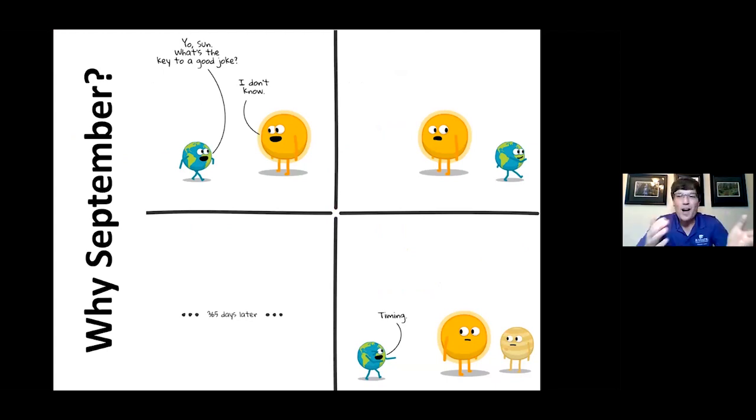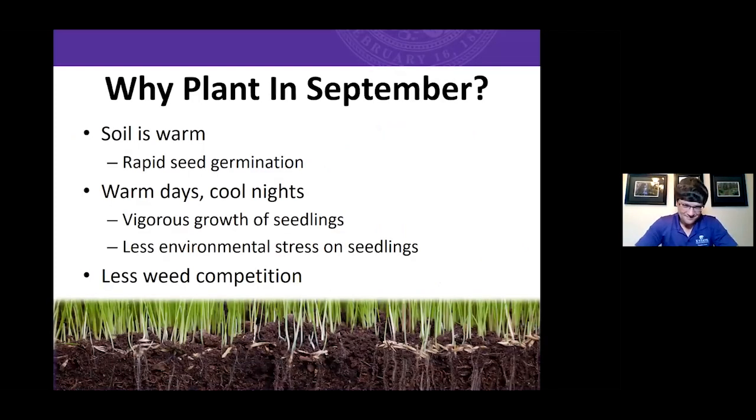Why September? Why is September the ideal time that I keep stressing here for fall lawn care? And just like this joke implies, it's all about timing. So with September, the soils are going to be warm from the heat of the summer. So typically warm soils cause any kind of grass seed that we put down to grow rather quickly. It germinates quickly and grows quickly.